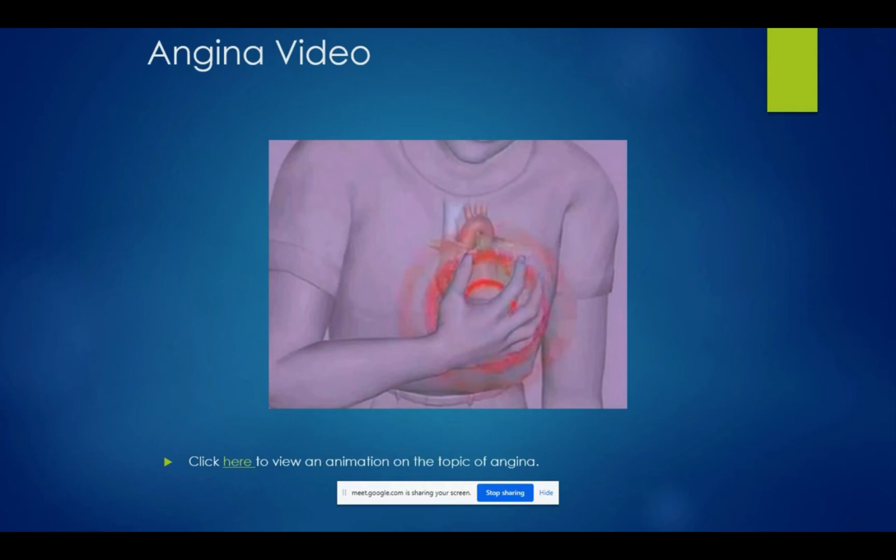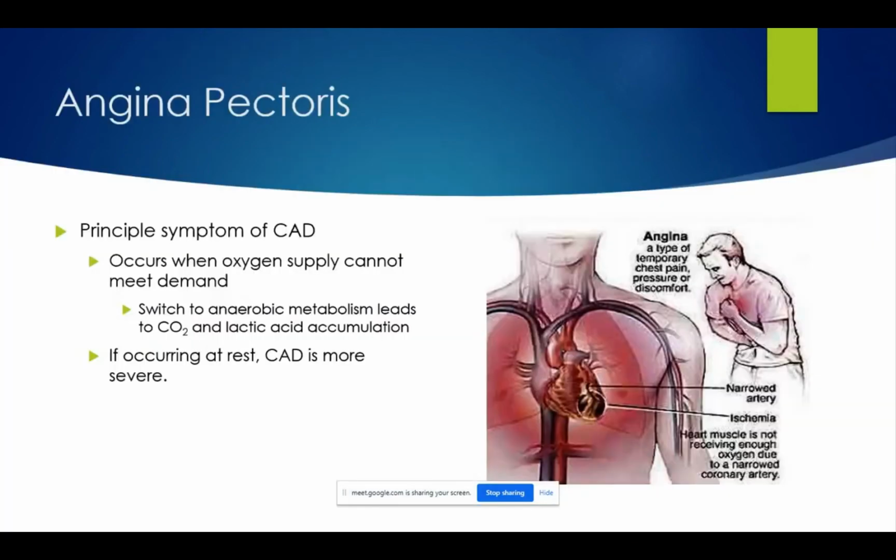You've got several different risk factors for angina. Again, we treat all chest pain as cardiac in nature unless otherwise noted. Your principal symptom of coronary artery disease is going to be angina. You've got stable and unstable angina.